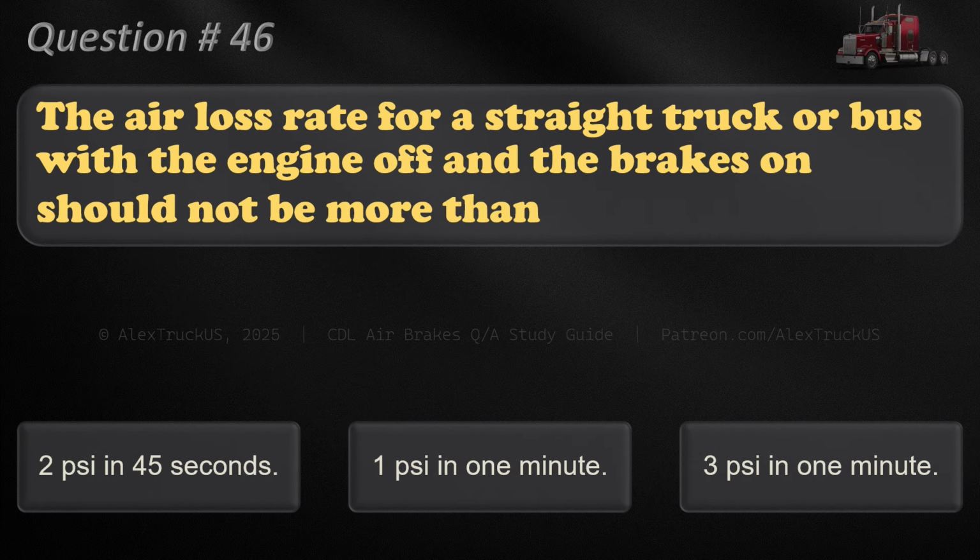Question 46. The air loss rate for a straight truck or bus with the engine off and the brakes on should not be more than 2 pounds per square inch in 45 seconds. 1 pound per square inch in 1 minute. 3 pounds per square inch in 1 minute. The correct answer is 3 pounds per square inch in 1 minute.